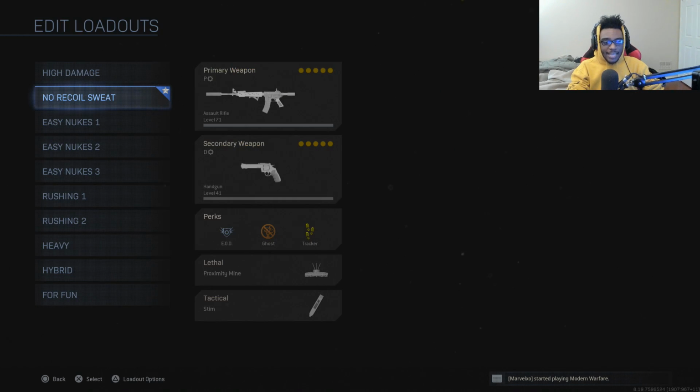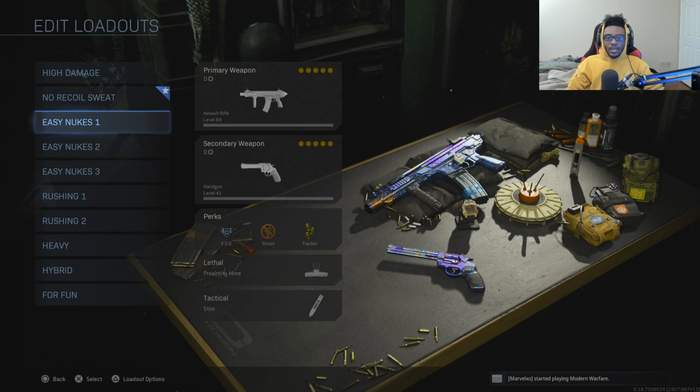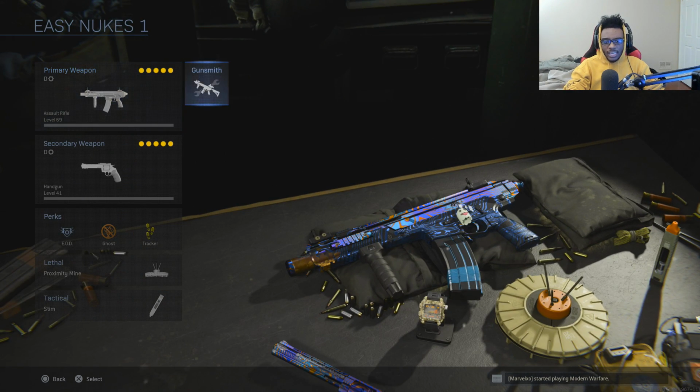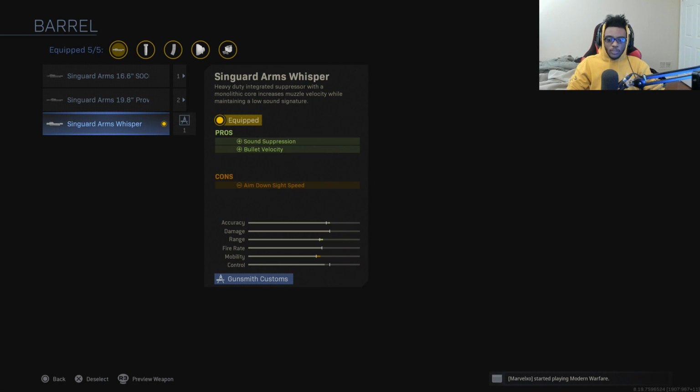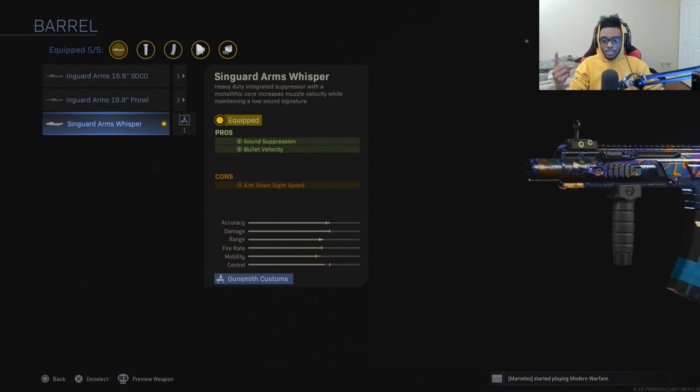Now for my third class setup, it's going to be my Easy Nukes Kilo 141 class, and I have a little bit of a different Kilo 141 build than some players. Now for the Kilo 141, I'm running the SynGuard Arms Whisperer barrel. This barrel is going to have increased sound suppression as well as increased bullet velocity. This barrel is going to make it feel like we're killing enemies a lot faster because of that increased bullet velocity, and overall we have a built-in suppressor, so we're able to run and gun in the enemy spawn a lot easier because they're not going to be heard nearly as much.